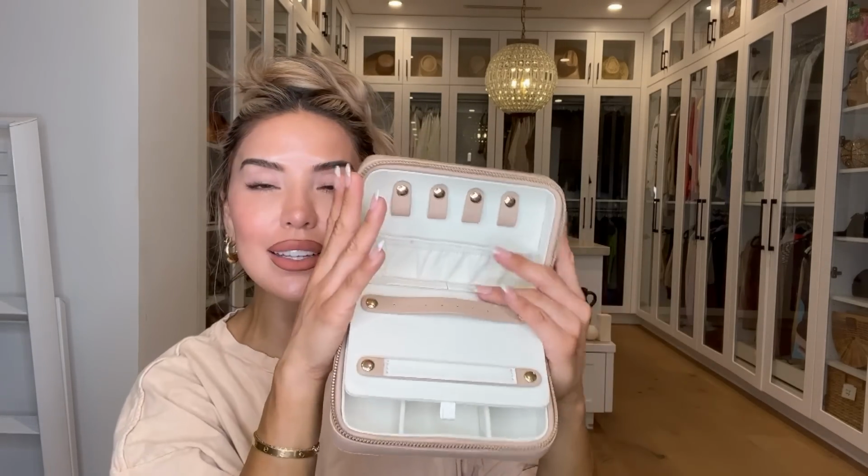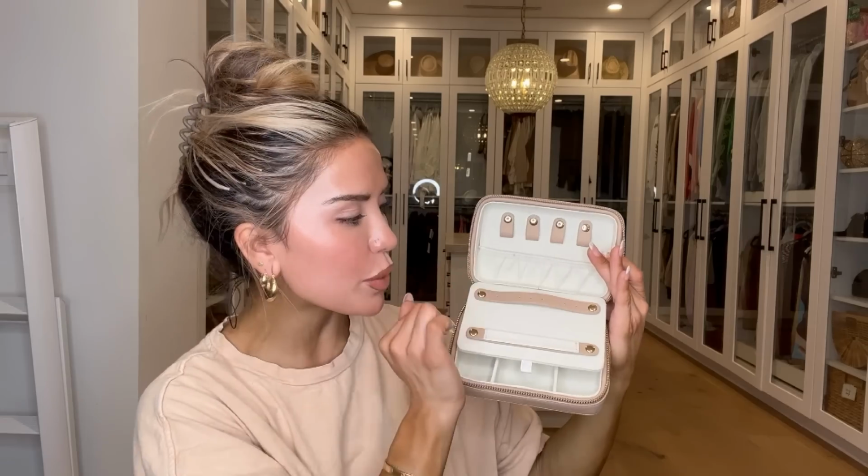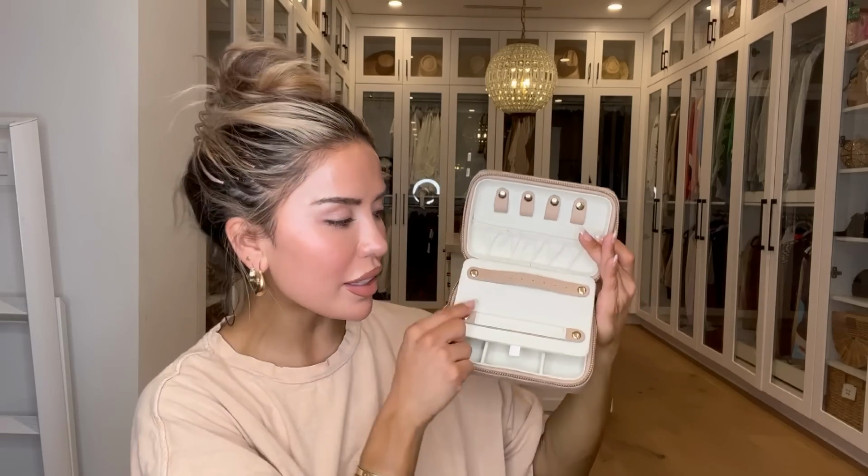But she designed this one, which is really cute. When I'm not traveling for a long period of time, I will take this one. And this again has like multiple spots for necklaces and bracelets. Then you flip it over and there is more spots for additional jewelry pieces. But traveling with these kind of jewelry boxes, and the previous one I showed you guys, is just so nice versus having your jewelry scattered everywhere. I love it because they're small too. They don't take up too much room in your luggage. And again, it keeps it tidy and organized. So check these out. Everything again will be linked.